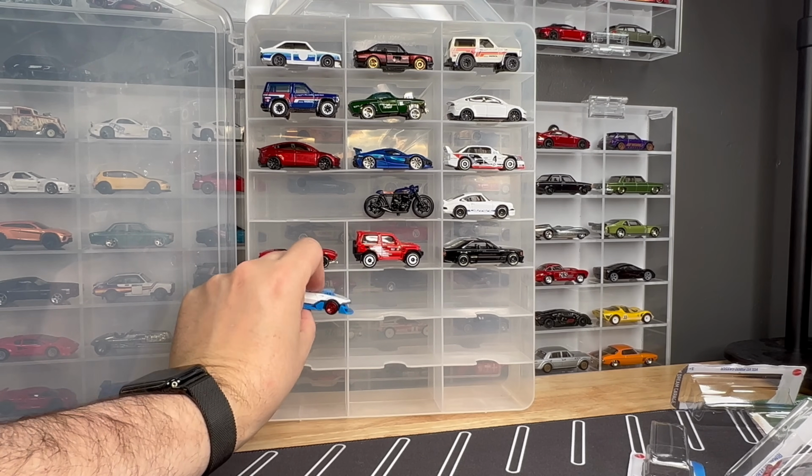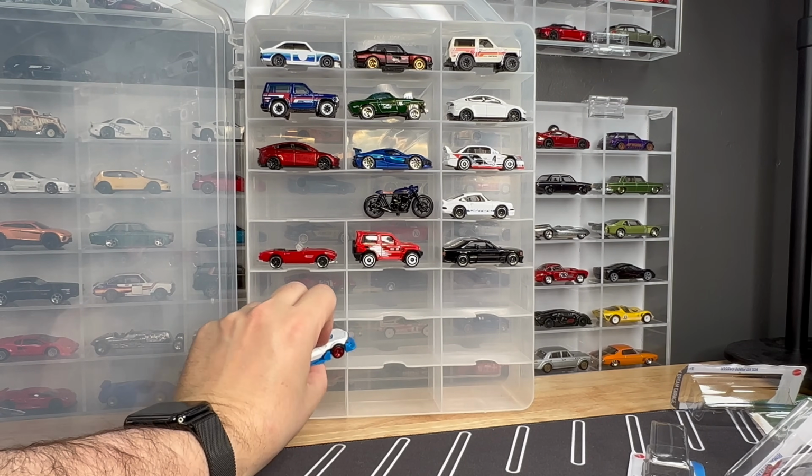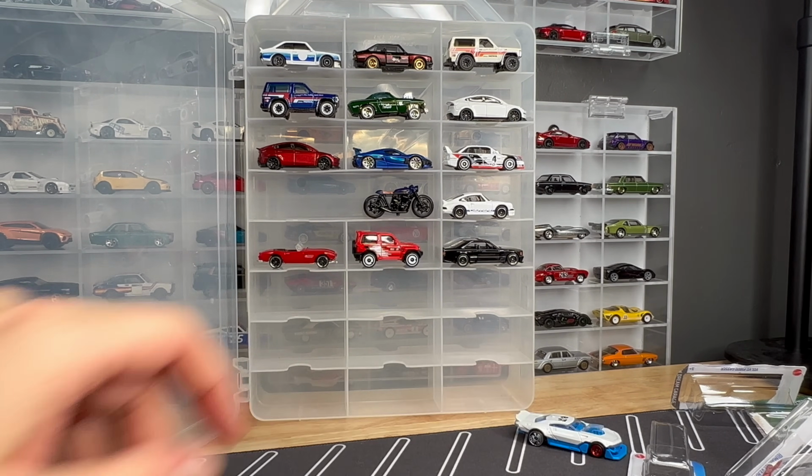So that's going to go in this somewhere. It's not going to be a new model, and it's too big for this, so we're going to have to put it off to the side right here.